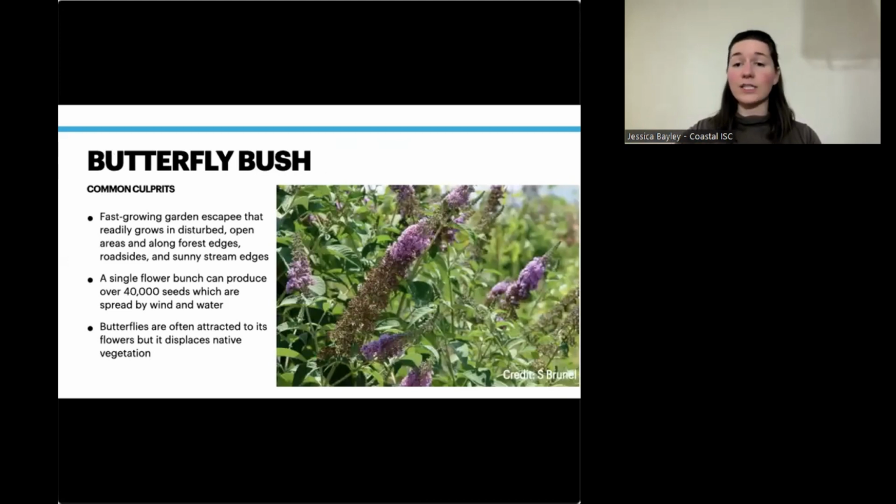Butterfly bush is still really commonly sold in garden centers. It looks a little bit like a lilac bush. It has these purple, cone-shaped flowers and can grow quite large, like a large shrub, small tree sized.